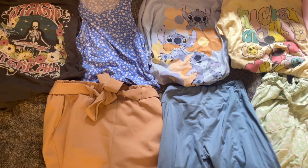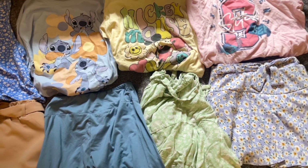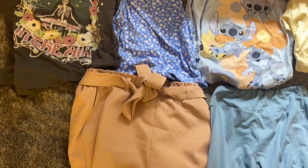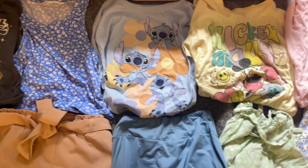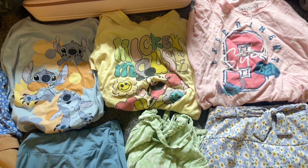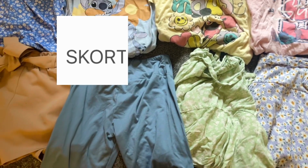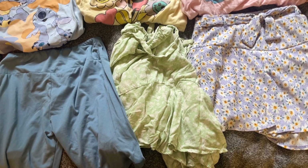This is what I packed for my daughter. She loves her Disney tees. She actually got all these on our last vacation, so I thought we would pack them again, and just a couple other tops. She doesn't want to constantly wear something Disney. And then of course we have some shorts and some skirts. Now for girls and even women, I highly recommend buying skirts with built-in shorts. They're kind of called skorts. I don't know if they still call them that, but that was a thing back in the 90s, early 2000s. So yeah, really love that.